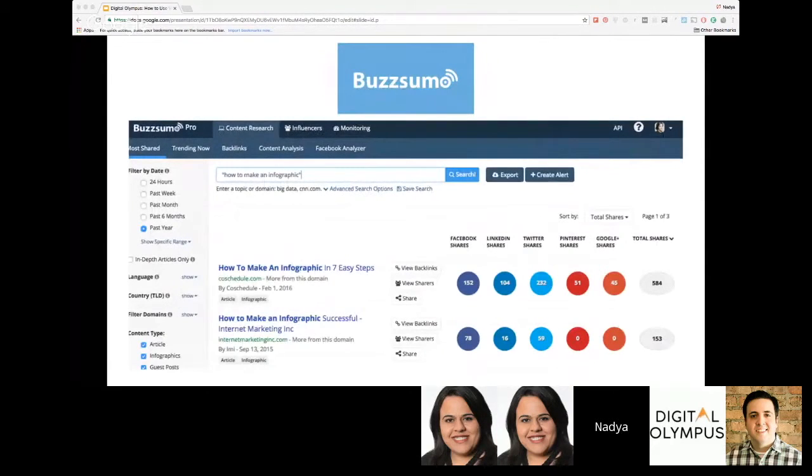Then we went on to BuzzSumo, and unlike Moz, BuzzSumo does not have as far a search reach, so you can usually get more refined results, and we use the content research tool. So we typed in similar search terms, exported that list as well, and the content research tool shows you results based on social interactions. The articles with the most social interactions appear in that order, so you can choose to look at content from the past month, or you can choose to look at content from the past year. Again, you don't get as many results as Moz, but you do get a quality list of articles that did well on social media.